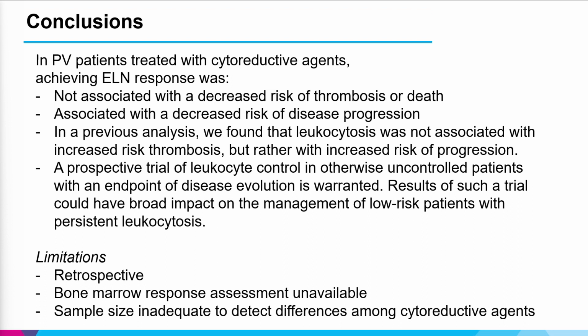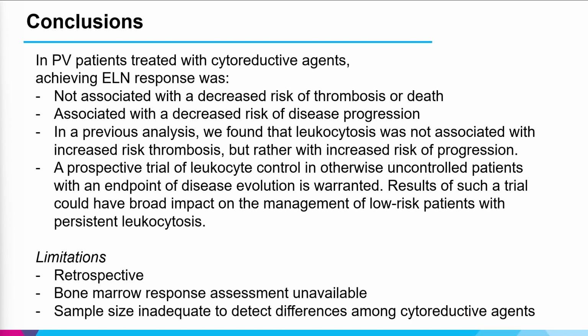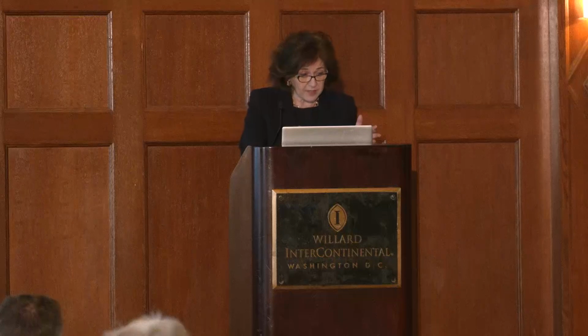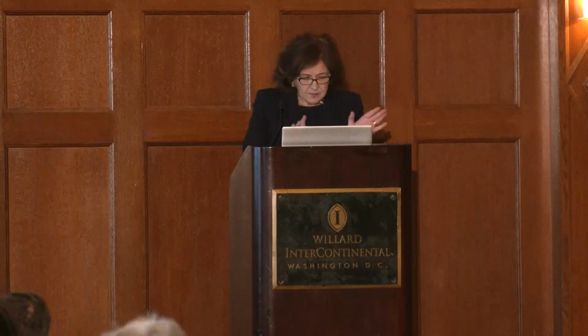But what was interesting in the final analysis, and this was very similar to the very first study that came out of this large data set, is that having not only leukocytosis, but also not being able to achieve the ELN response criteria was not associated with any increased risk of thrombosis, but it was associated with increased risk of progression. So I think that is giving us all pause, and the major conclusion of this is that probably we should be looking at a prospective trial looking specifically at leukocyte control in this patient population. Maybe this is what's going to define to us a subset of patients that isn't responding to the treatments that we are offering them at this point. Of course, you can say, well, this is a retrospective analysis, and I agree with that. This is basically the limitation of the study.